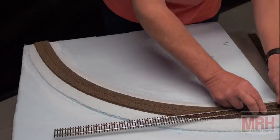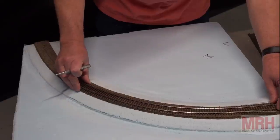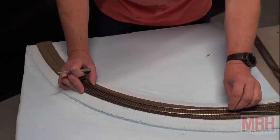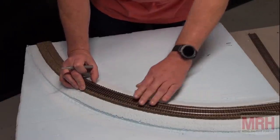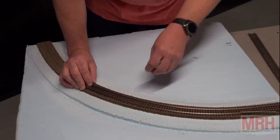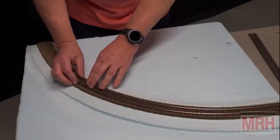And I just use regular small little brads. And actually, once the roadbed is down and glued down, I'll remove these, so you won't be able to see them once completed. They push in fairly easily, being that we're just going through cork roadbed and the styrofoam.